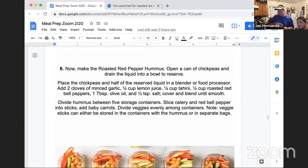Okay, so I've got my five different containers now. The direction says to split your celery, red pepper, and baby carrots evenly between the containers. I personally like to mix it up, and I'll do one day carrots, one day celery, one day a yellow pepper, one day an orange pepper, and then the fifth day a mix of whatever's left. So I can keep it feeling different every day because it's a different veggie, but you can absolutely split it evenly between these five containers.